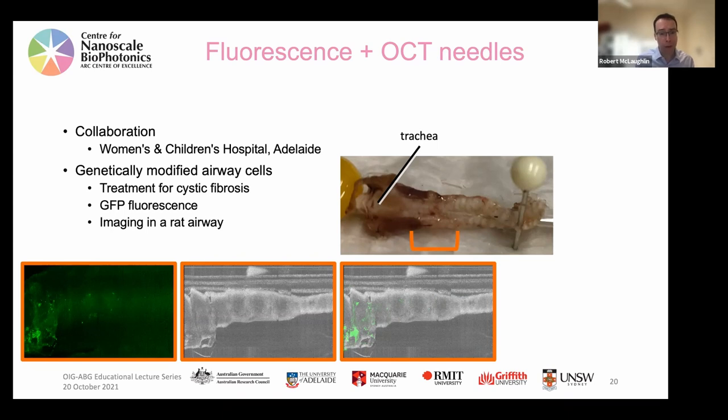So by putting a fluorescent marker in them, in this case in a rat experiment, we could actually track those cells. So the photo you've got on the top right-hand corner is the rat trachea, and this rat had been treated with these genetically modified, so fluorescent, cells. The images you have down the bottom, we took with our single fiber imaging probe. So this thing is, once again, only about 125 microns in diameter, the actual fiber itself. The bottom left-hand picture is the fluorescence picture we could take, and there are some green dots there, which are where the GFP, the genetically modified cells, are. The image in the center is the OCT image, which is taken with the same fiber at the same time. And so it's really natural to overlay those so we can understand where these cells are going.